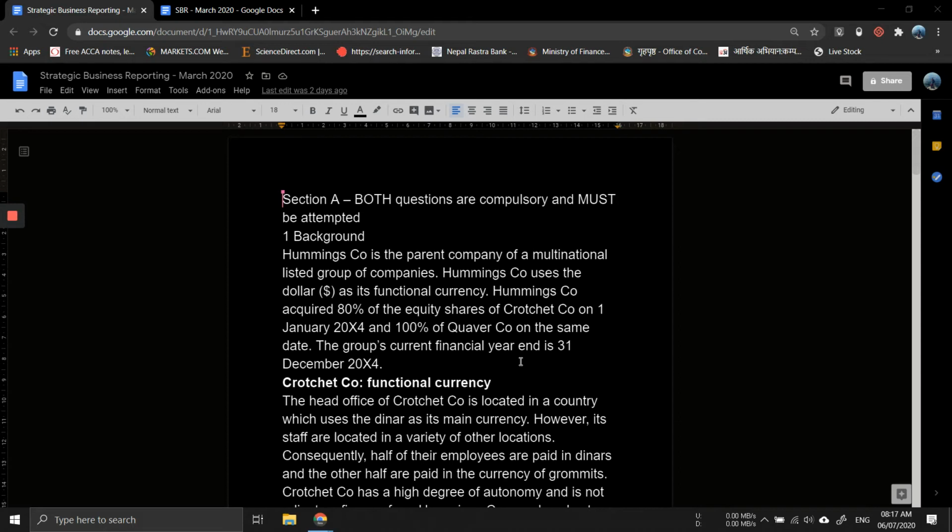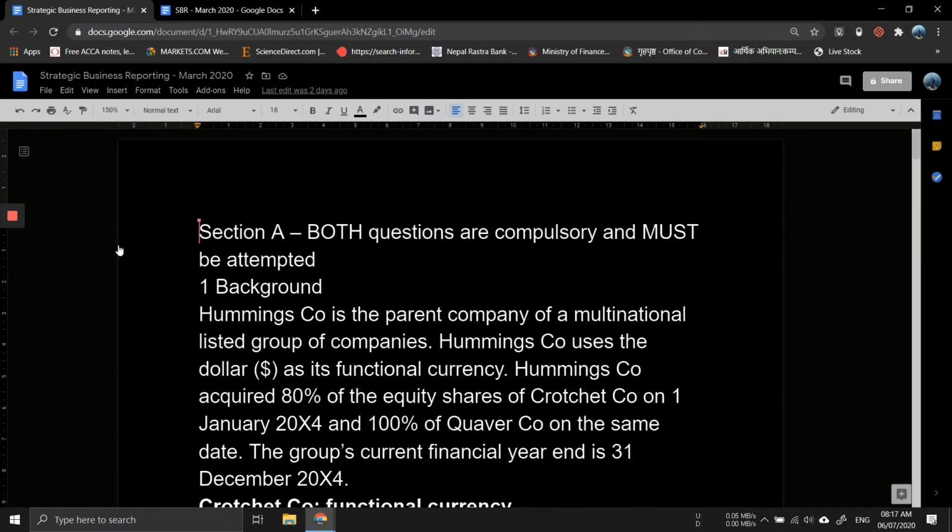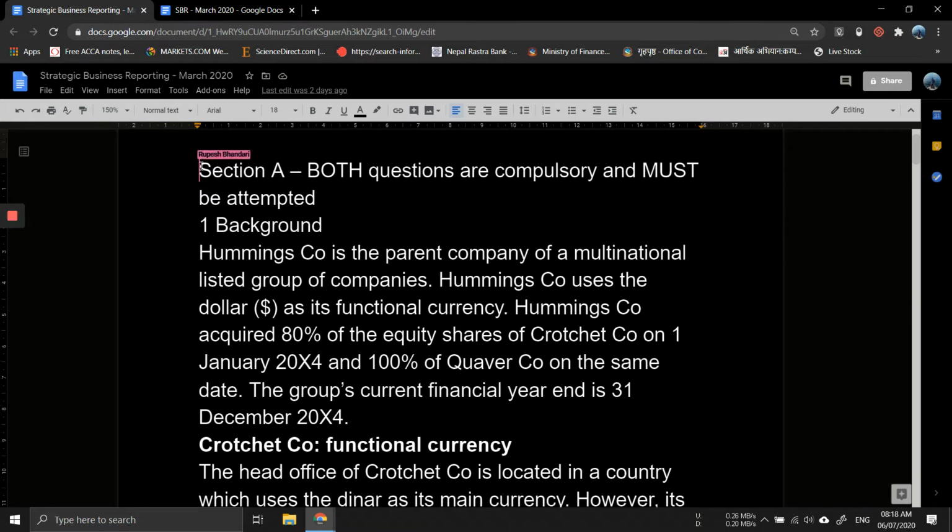And welcome back, guys. So in this particular session, what we'll be looking at is SPR. We'll be looking at the March exams of SPR, and what we've been given is this particular question regarding Crochet.